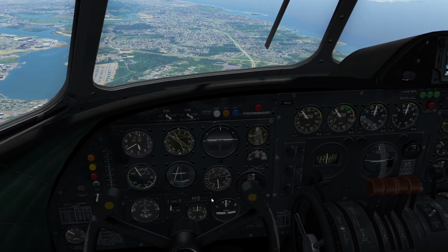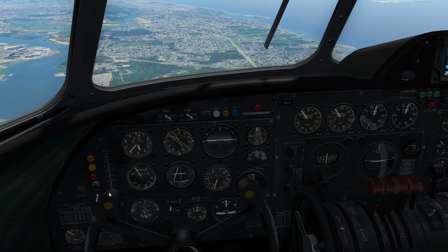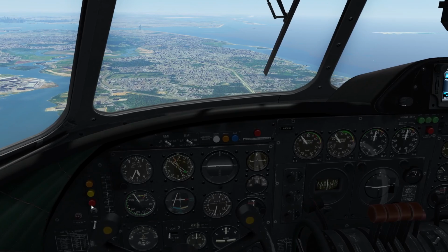We are ascending quite a bit. Climb and maintain 5,000 feet, TWA4003.